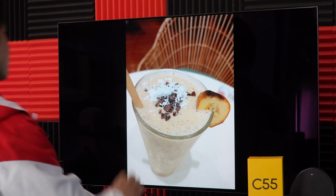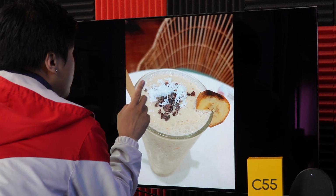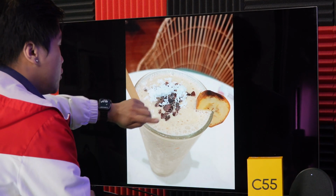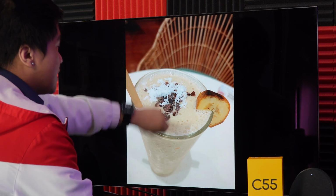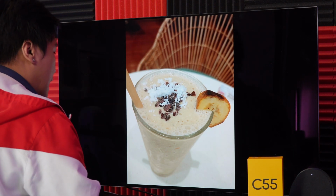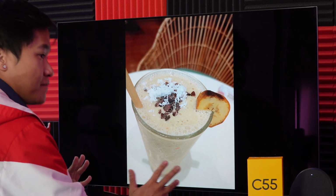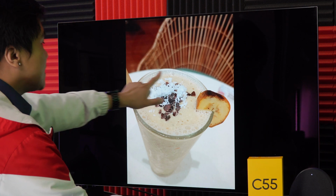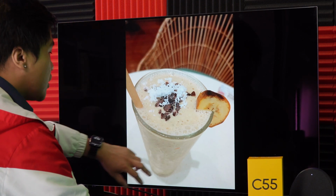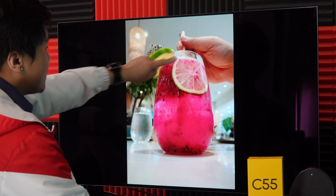Bakit siya maganda? First is itong picture ng drink kung saan nakikita nyo yung toppings niya, even from the nuts and then yung cocoa. Maganda yung details niya kung saan nakafocus on the actual item. And medyo mahirap to, especially on the drink, kasi mostly ang nafocus niya, yung mas makikintap na mga bubbles. Here, okay siya.